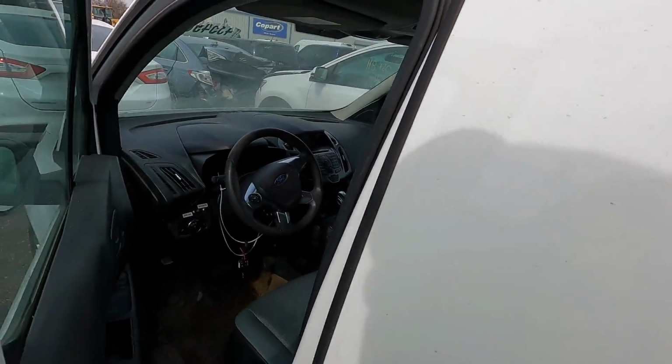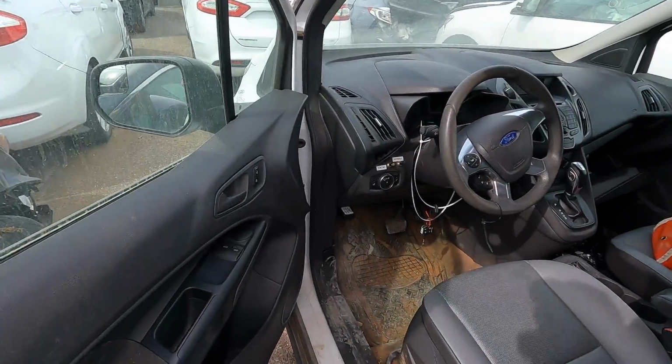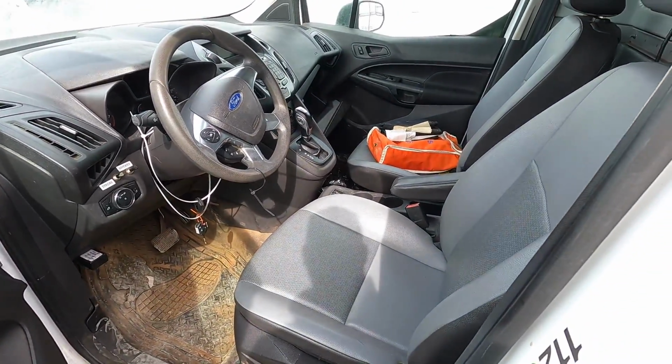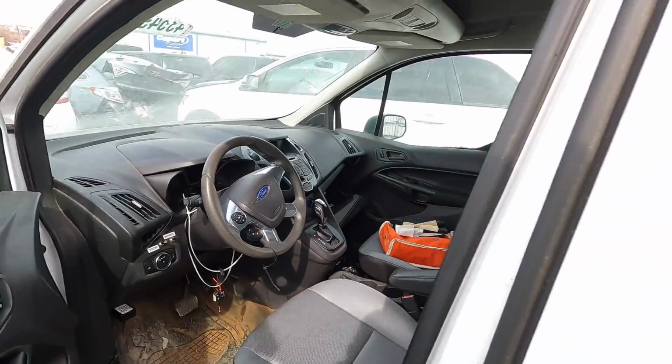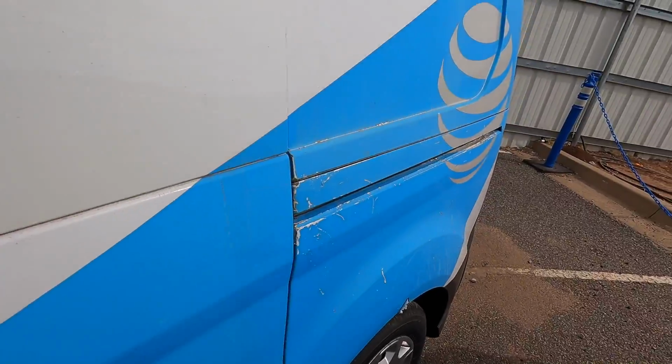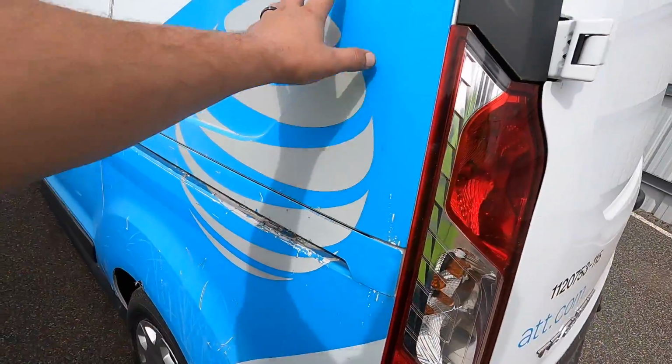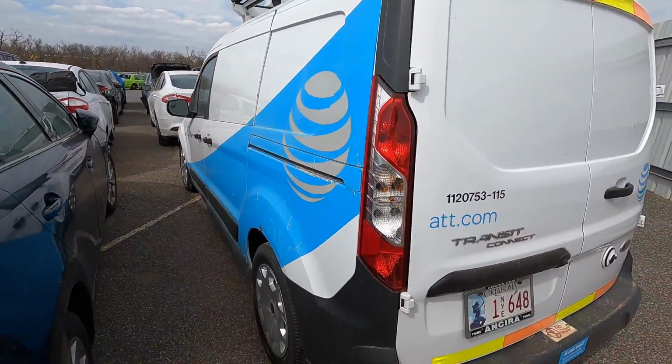Yeah, she's got the keys. She's got the keys. Let's see, how's it looking here? She's probably got a little miles on her, but honestly, it looks pretty good. We'll have to check out the rest of the body real quick. Aside from a bunch of chipping from the door sliding over this vinyl decal and everything, it looks pretty good.